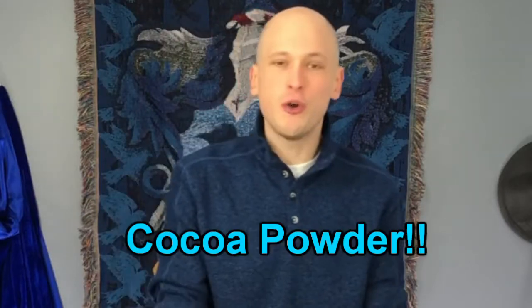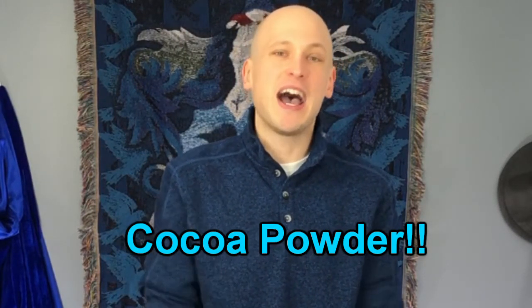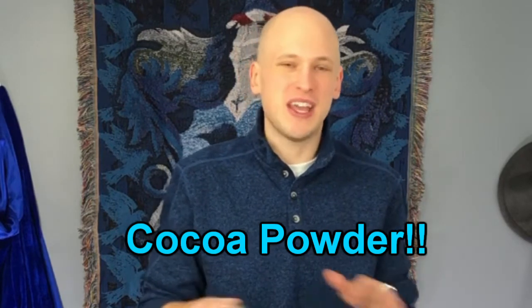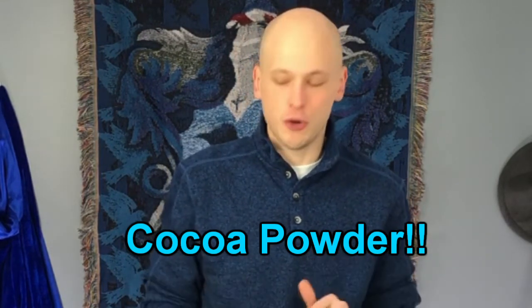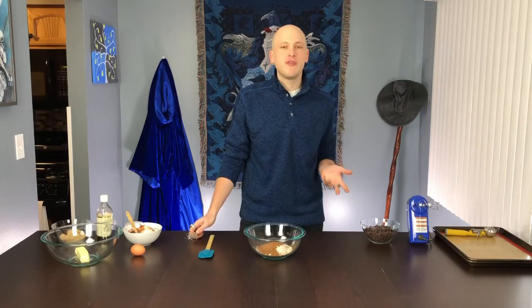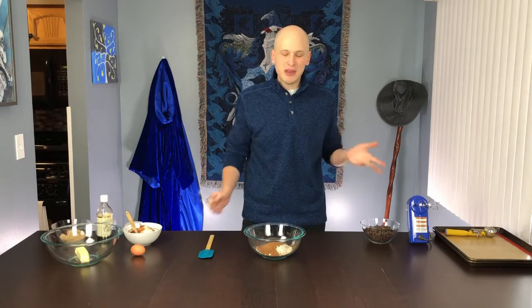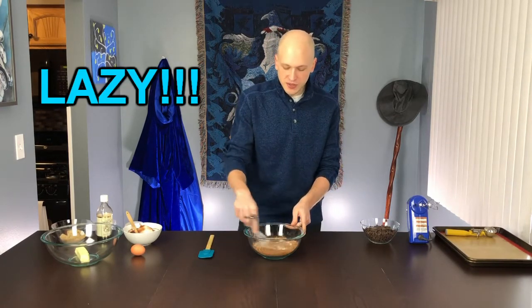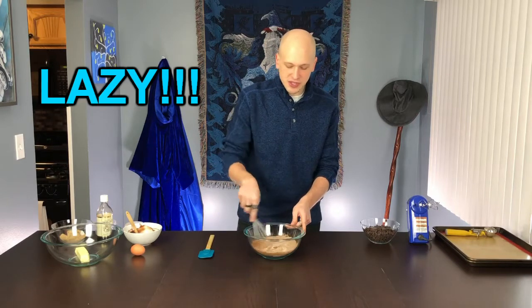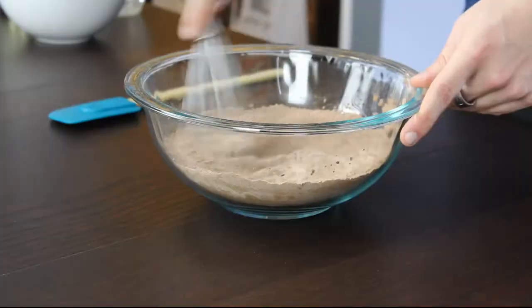Now, this is cocoa powder, unsweetened. It is not the same thing as hot cocoa mix. Don't add hot cocoa mix, that has a bunch of sugar and stuff in it. We don't want that. This is pure unsweetened cocoa powder. A professional chef would probably sift this mixture to make sure that you get out any lumps and stuff, but I really don't have time for that. So all I do is I take a whisk and I whisk the mixture together until I notice that it's making a nice, homogeneous mix.